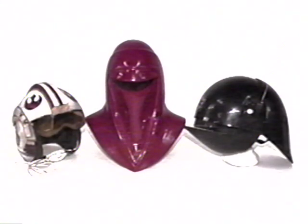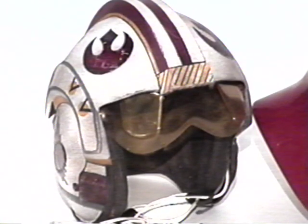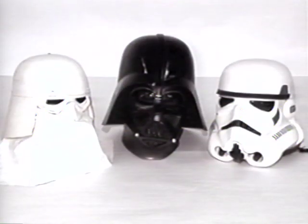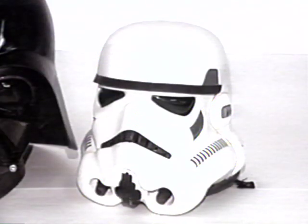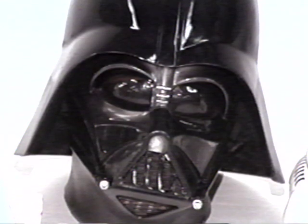The three helmets here are two Imperial helmets and Luke's X-Wing helmet from Star Wars. This is the Imperial Beetle helmet, Luke's X-Wing helmet, and the Imperial Guard helmet from Return of the Jedi. Three bad guys' helmets from Star Wars movies, the Stormtrooper, the Snowtrooper, from Empire Strikes Back. And of course, Darth Vader from all three Star Wars films.